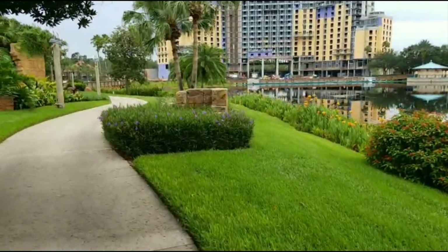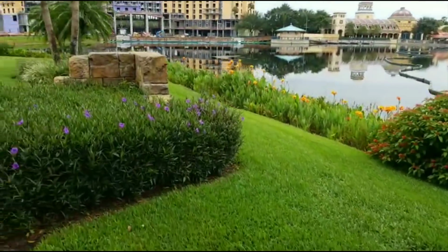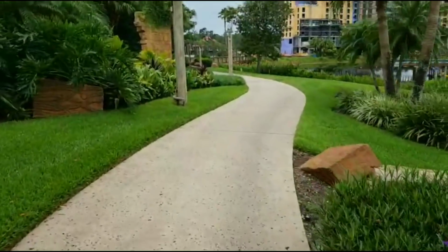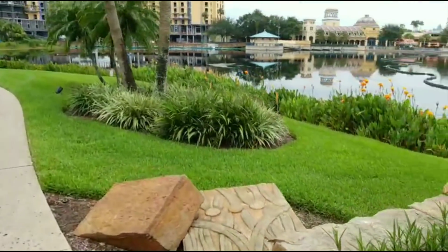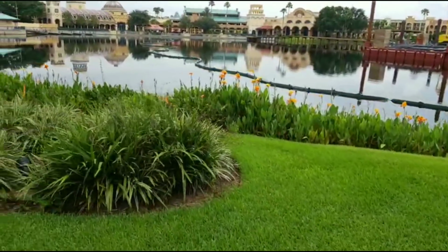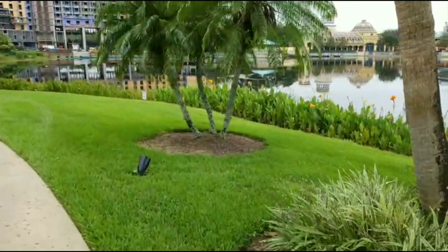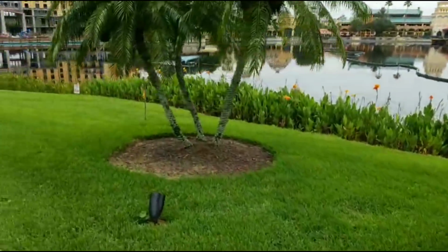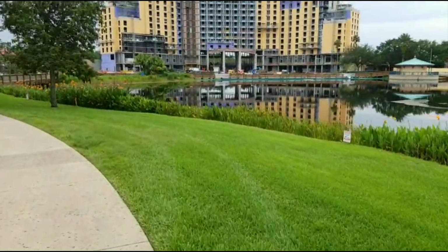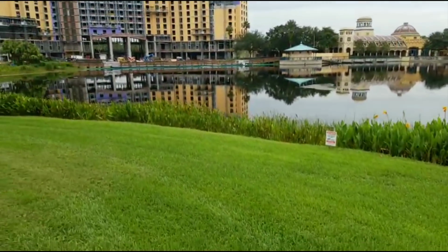Yeah, Angie, the landscaping here, the greenery, I can't even talk today. The greenery is very beautiful, very lush. I mean, look at all the beautiful plants, the flowers. And again, it is very tropical here. It's extremely humid today. A lot of moisture in the air. So, you know, plants love it here, along with other creatures.